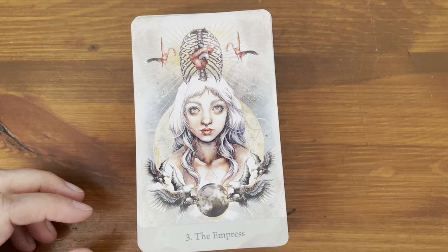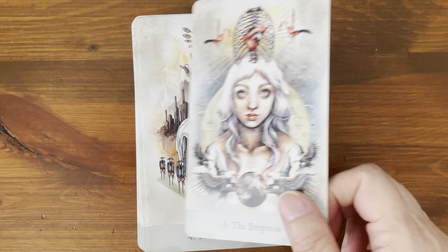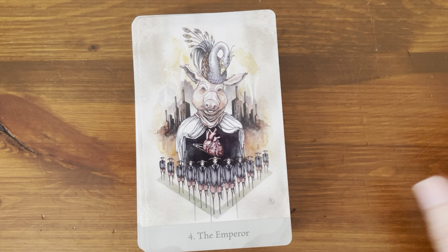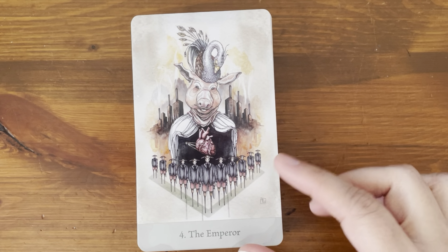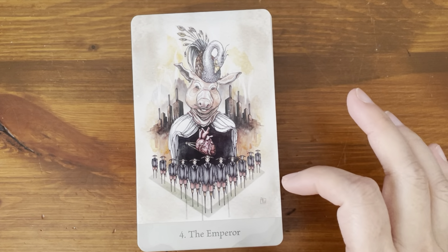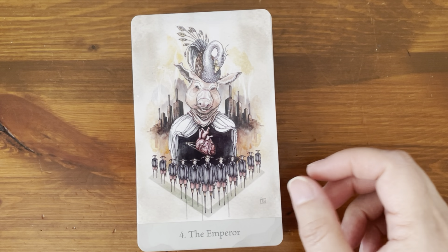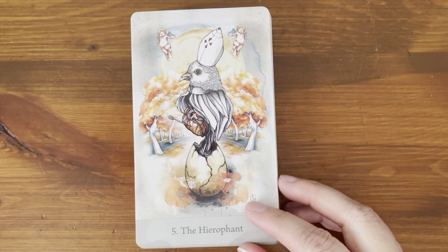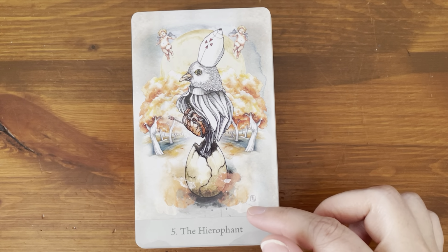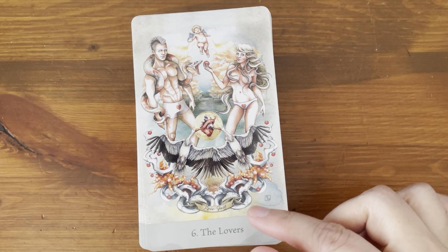So I would say this may not be the best deck for a beginner starting out in tarot, because it's not following, number one, the Rider-Waite system. Number 2, it's very non-traditional and kind of complex. Unless you pick up the deck and you automatically resonate with it, then of course there's always exception. But generally speaking, it may not be the best deck for beginners. So we have the Hierophant. So the major arcana has people, human beings in it, and then the minors are mostly animals.